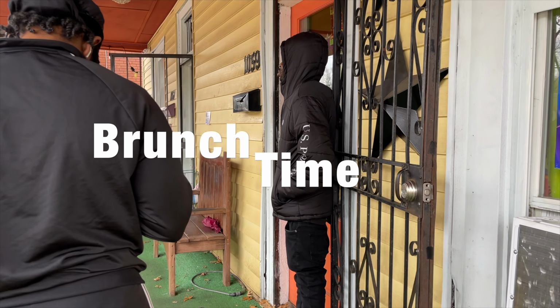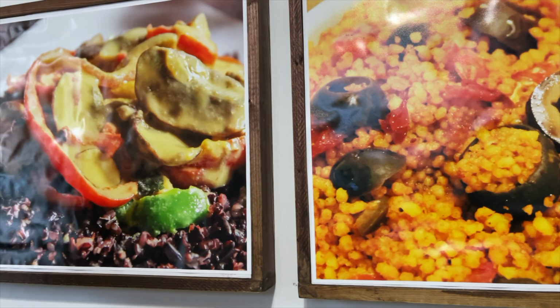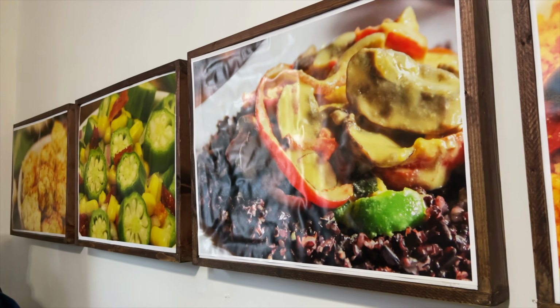So let's just get right into it. Today I will be getting a wrap in seaweed from Tassili's Raw Reality Cafe, and I will be splitting this wrap with my daughter for brunch.